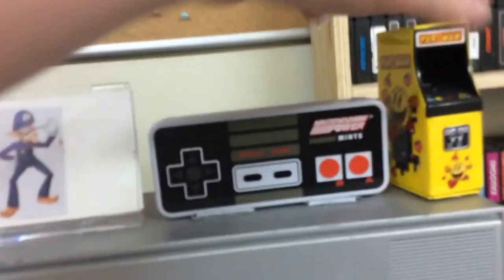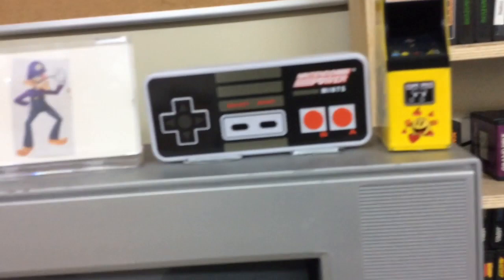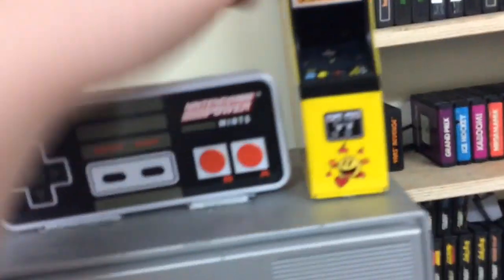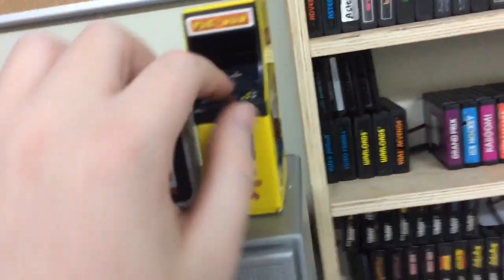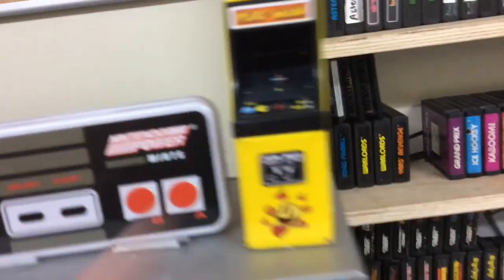And then we have little arcade tin things. These are like the little sugary candies that come in them. I got this in New York because it's a Nintendo controller. I mean, who wouldn't want that? This is by far the coolest one, though. I really like this. It is a Pac-Man. Let me just focus. It's a Pac-Man mini arcade machine that came with little Pac-Man tin candy things. And it's really, really cool.